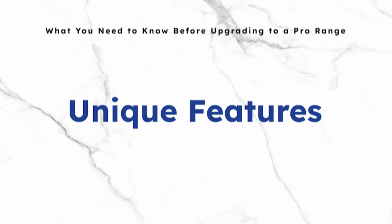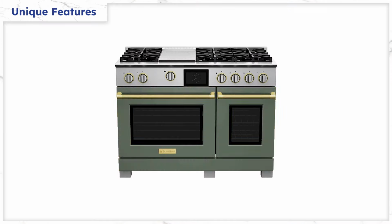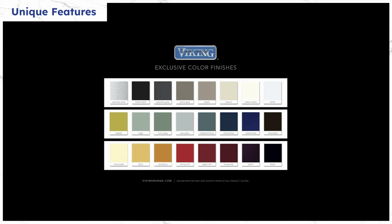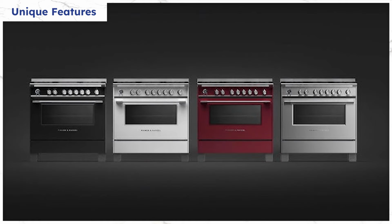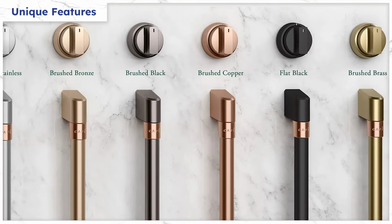However, there are 2 even more unique reasons to consider a Pro range. First is color. Blue Star will offer 1,000 colors and 10 trims. Viking will offer 17 colors, whereas Samsung, Cafe, and Fisher & Paykel will offer colors, although Cafe will offer 6 handle styles. So if you want something other than stainless, you have some better options.